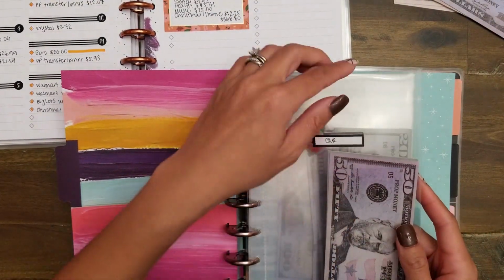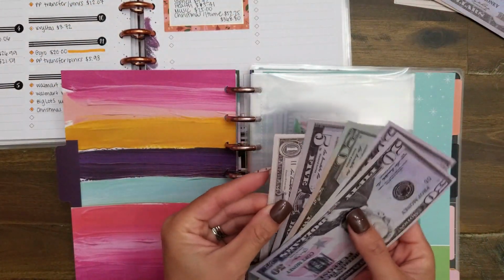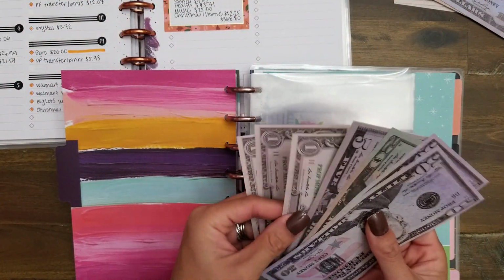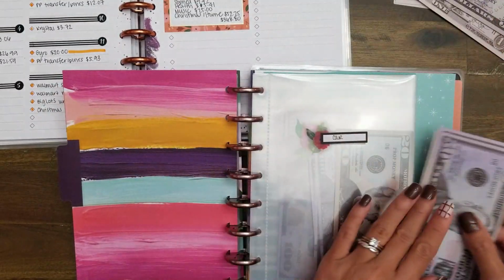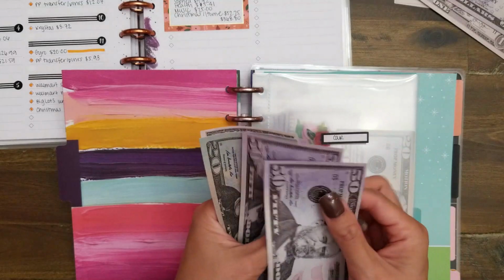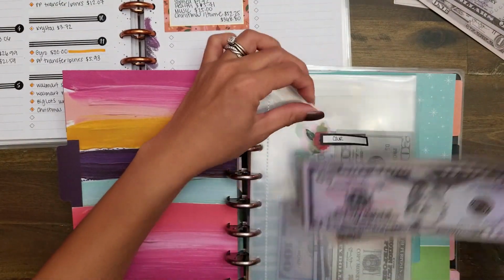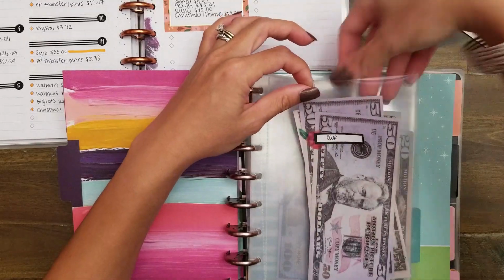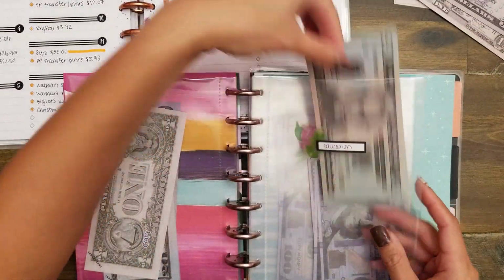All right, then car maintenance. I use this for pretty much everything car that's not gas. And I did spend $8. So let's see if I have $8 in here. I do. Okay, so 5, 6, 7, 8. And then what I have still left in here is 50, 100, 120, 140, 141, which I need to build back up. I got hit with a giant car charge. So yeah.